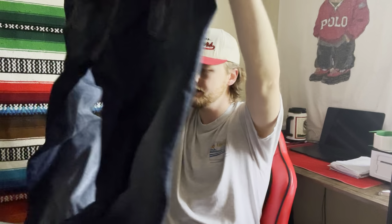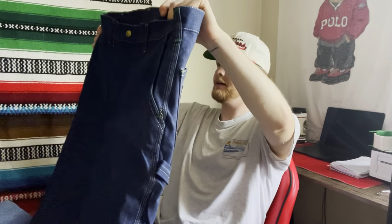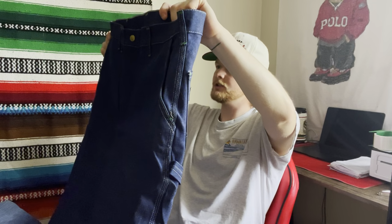We got these South Poles. These are a bigger size, a size 42, but nice wide leg. Easy seller still. We got a pair of old Oshkoshes. These are some really cool old Oshkosh deadstock jeans. Those would be good in the flea market too. And that was it for that box.